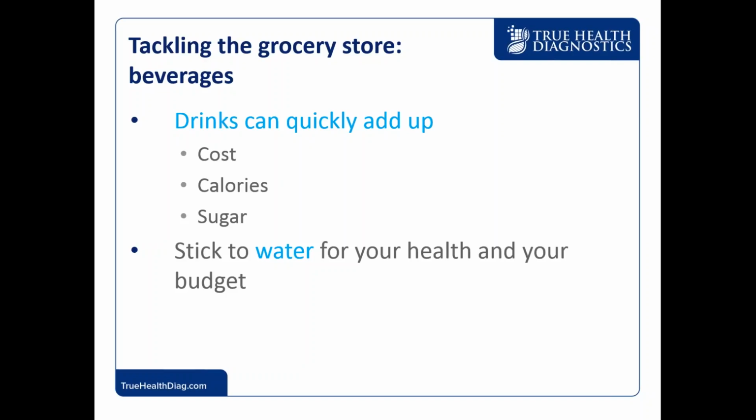And if you most of the time stick to water with your meals, that's really best for your health anyway, generally speaking, and you're going to save a ton of money. I'm a tea and coffee drinker, so I'm going to include those things. But if you make your own coffee at home and don't go to the coffee shop, unless it's just a treat or to meet a friend, you'll save so much money that way.